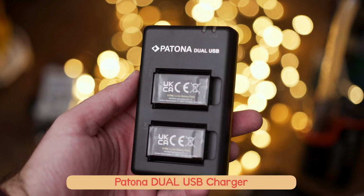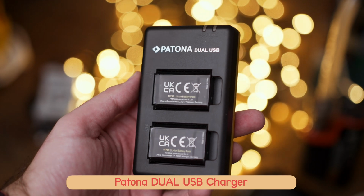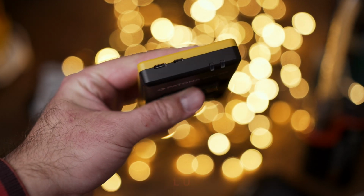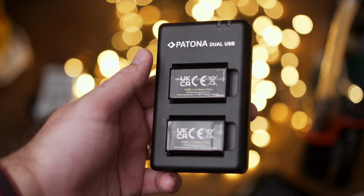I actually bought this Patona charger. It's a dual battery charger. You can see it's holding 2 batteries and it's USB-C powered. So I actually keep it in my backpack connected to the power bank, which is constantly charging the batteries. This way, whenever the battery dies in my RX1, I have a fresh one in my backpack.